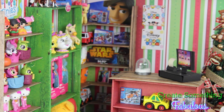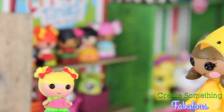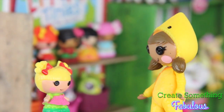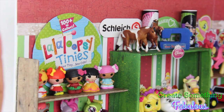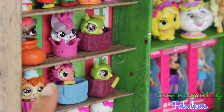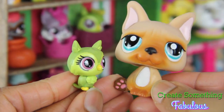And to fill our toy store with toys, we had to collect a nice amount of little tiny toys. Hey, who you calling tiny? Oh, come on, you are pretty small. I mean, here is a La La Loopsie Mini. She's way bigger than you. The La La Loopsie Tinies are adorable, and they're perfect for this craft. So are these Littlest Pet Shops that we got from blind bags, and they're smaller than your average Littlest Pet Shop. Can you see the size difference?